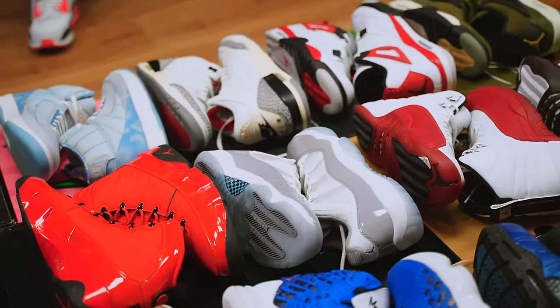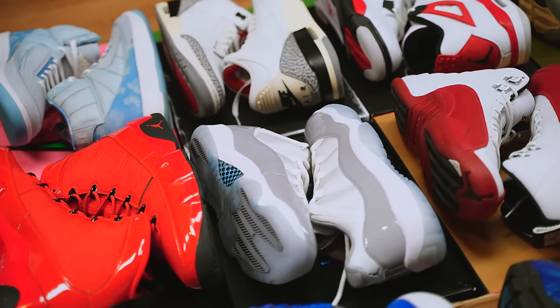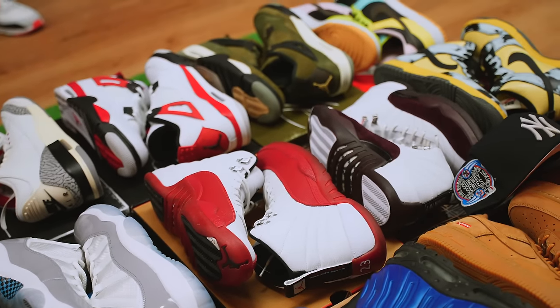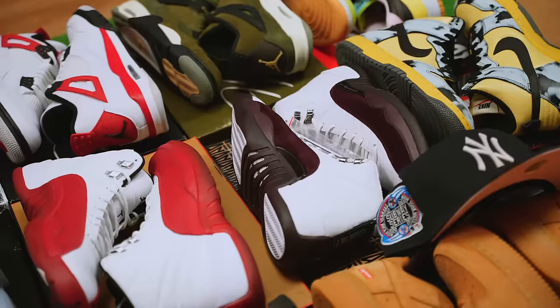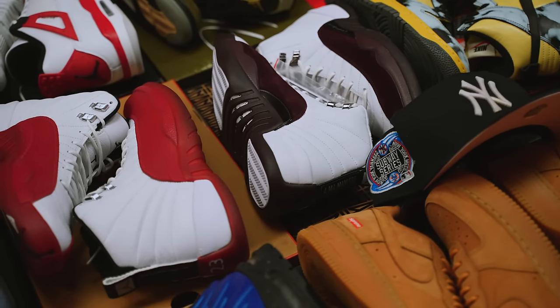Cement Gray Lows. I think that's an 11 low that doesn't get enough spotlight because I think that's a really good one. Just white and gray. You know, a Jordan 11 low that you can dress up, dress down. Amad 12, for some reason, we've been selling them lately, and in the past, we couldn't. So I'm happy to see we sold like three within the last week or so. So really happy about that.